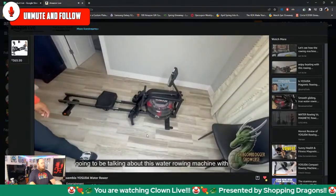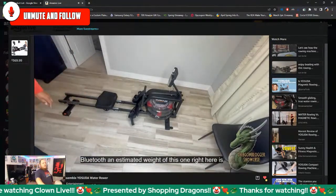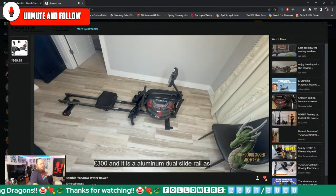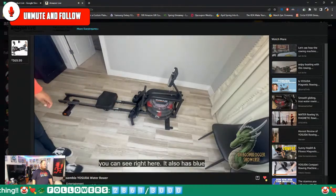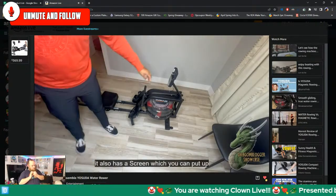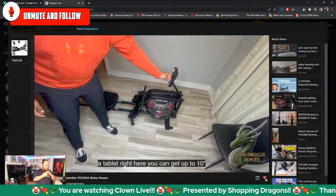Talking about this water rowing machine with Bluetooth, and the estimated weight of this. We get the privilege of watching Demetrius assemble this today. So let's check out this 5-minute video here together. And it also has Bluetooth, which you can connect to your phone on there, and it also has a screen which you can put up to like a tablet right here. You can put up to 10 inches with that.